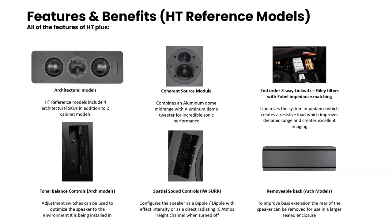Now, I do have with me one of our architectural in-wall medium models, and I just want to lift it up here, and hopefully you can see it, just to see the crossover network, the construction inside the speaker. And this is all the crossover with the Zobel impedance matching. So very, very impressive and very good sound quality.